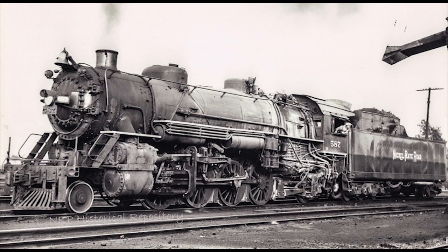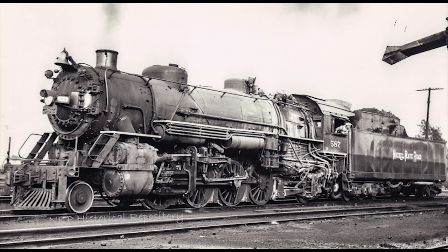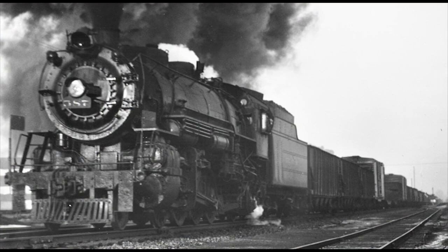Number 587 was built by Baldwin Locomotive Works in September 1918, originally for the Lake Erie and Western Railroad as number 5541, until that railroad was bought out by the Nickel Plate Road in 1922. Then the locomotive was renumbered to the 587 2 years later in 1924. The 587 served the Nickel Plate Road for 33 years, pulling freight trains between Indianapolis and Michigan City.